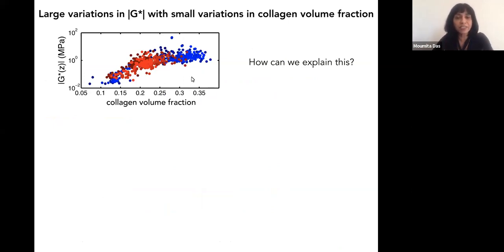So the next thing that my collaborators did is they looked at this shear modulus, but now as a function of the volume fraction of collagen in the system. Once again, the collagen volume fraction on the x-axis is plotted in log scale, and the shear modulus is plotted in log scale. What we found is that for small collagen volume fraction, the shear modulus is quite small. And then as you increase the volume fraction, once again, it increases. As you increase the volume fraction, let's say from 15% to 25%, the shear stiffness increases by, again, almost 3 orders of magnitude, right?